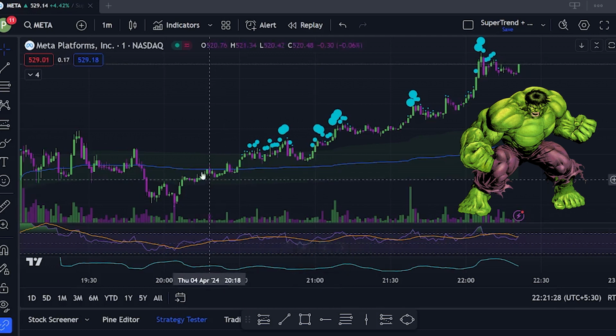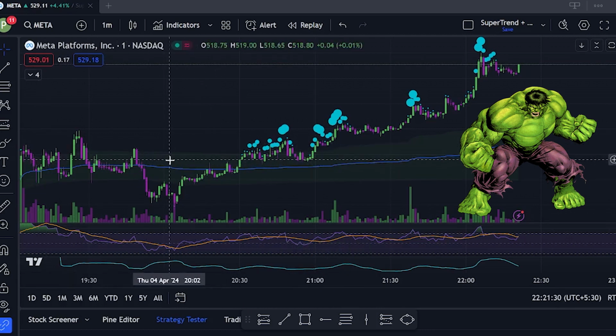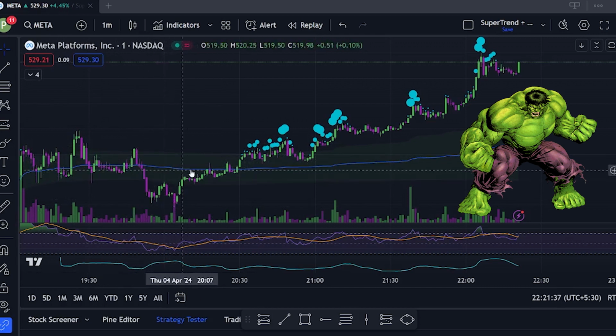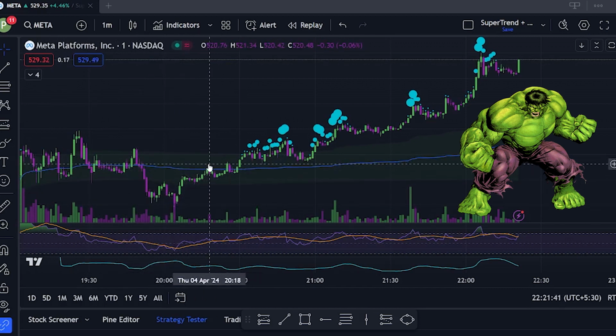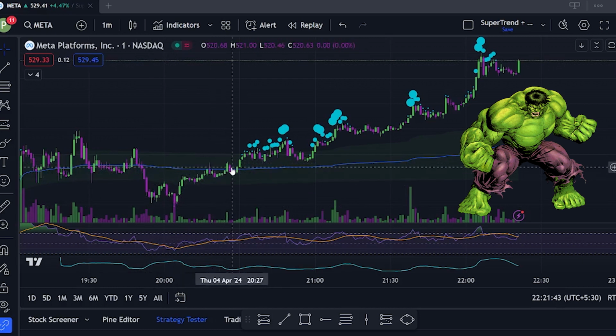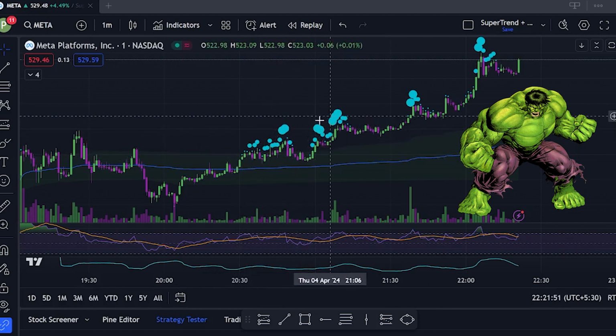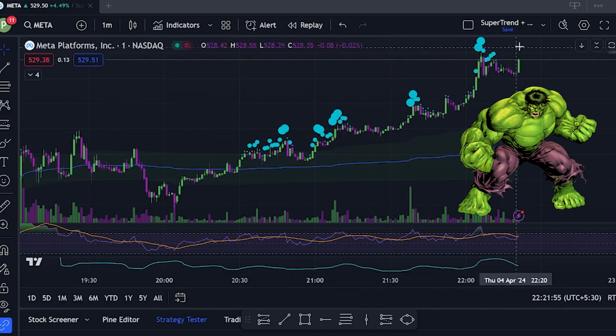But let's take a look at Meta right here. You can see it comes down below this blue line, which pretty much is the average, runs down, comes up, boom, boom, boom, touches the line, tests, comes back down, touches, tests, comes back down, breaks again, and then after that it's confirmation, and you see the bubbles forming with the huge, look at these bubbles, huge buying pressure, and it just keeps running up.